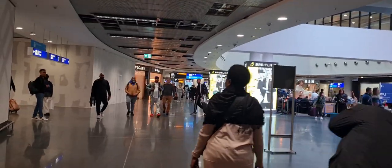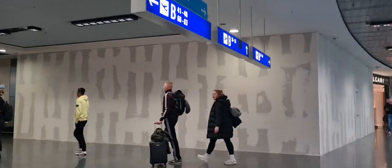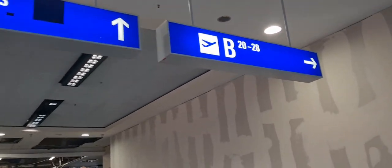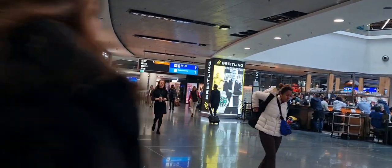So I'm marching out from B20 to 28 and taking a walk down. Here is the Burberry store, and also follow the signs if you are transferring. If you're connecting to a flight at gates B20 to 28, this way. You can also follow it that way.